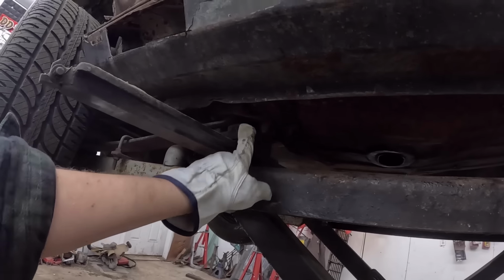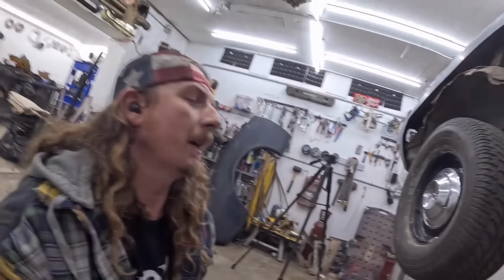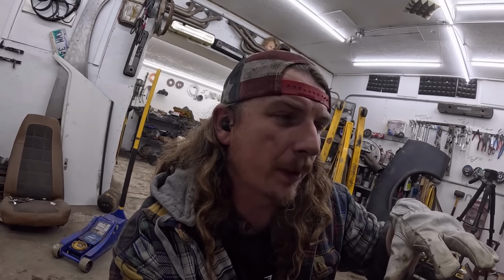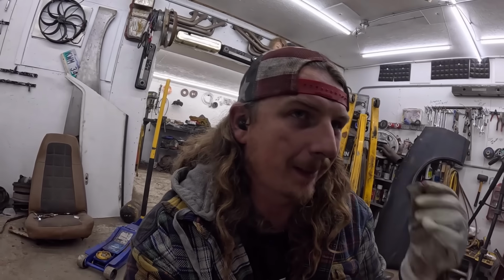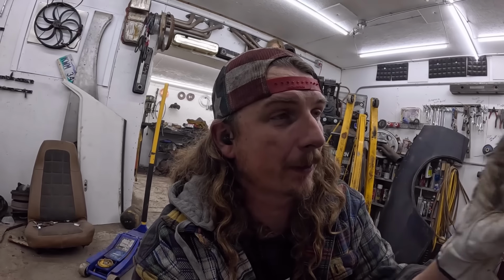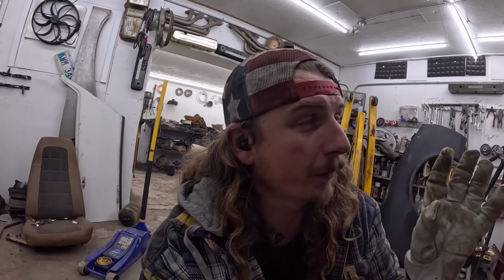As I recall, this is literally held in with speed clips into the floor. I think on my Nova, I had the same thing, and I just drilled holes in the floor itself and put nuts and bolts in it. That just seemed like a better idea than a speed clip, like a fender clip that slides over. Literally three of those hold in the front perch, I guess I would call it.